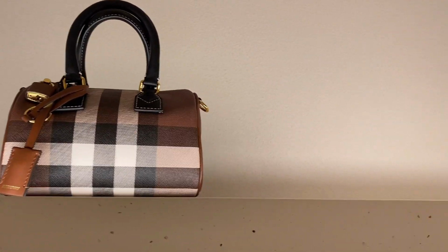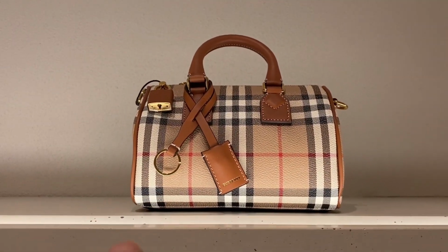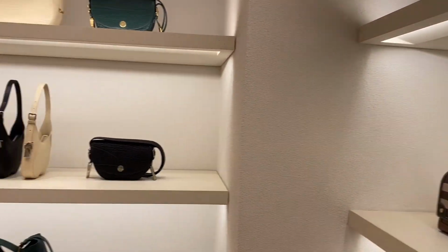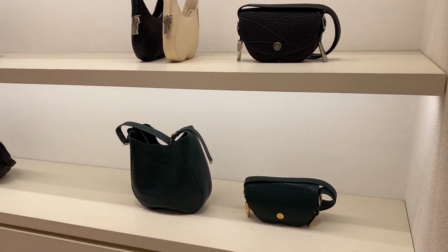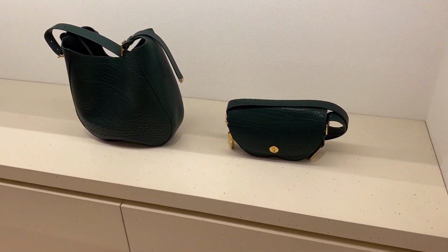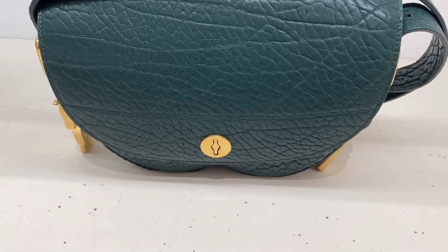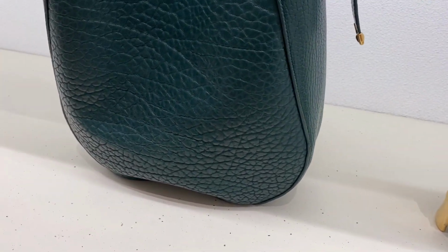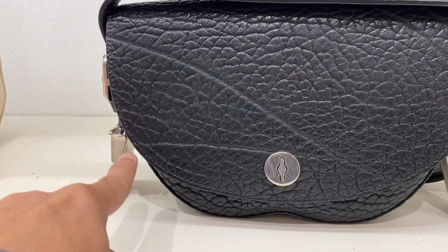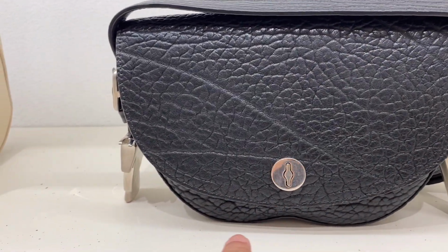The size of this one is like a skinny 20. This one, guys, this is a classic. This is the classic check print. I love this one. I'm guessing the price is around 120 to 150. So these are the new styles from Daniel Lee. So I'm not really sure what the leather is, but I am loving the grain. The grain of the leather that they have used, as you can see. And you're also going to notice the shape. Like it's the shape of the bum or behind.